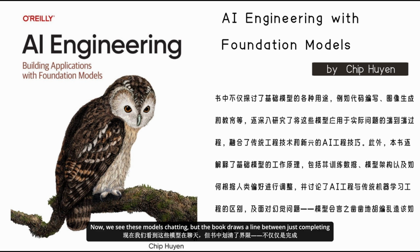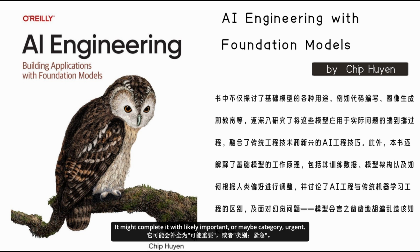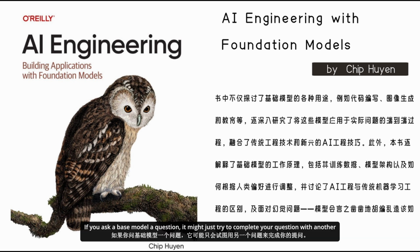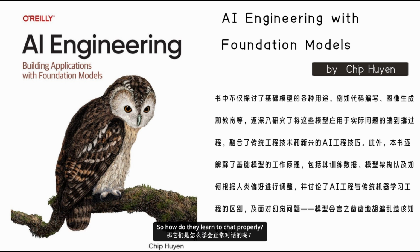Now, we see these models chatting, but the book draws a line between just completing text and actually having a conversation. A really important distinction. A base language model is fundamentally a completion engine. It predicts the next token. So if I give it, say, "classify this email: urgent meeting request," it might complete it with "likely important," or maybe "category: urgent." It's performing classification via completion. But that's not dialogue. No. If you ask a base model a question, it might just try to complete your question with another question, or something nonsensical in a conversational context. So how do they learn to chat properly?